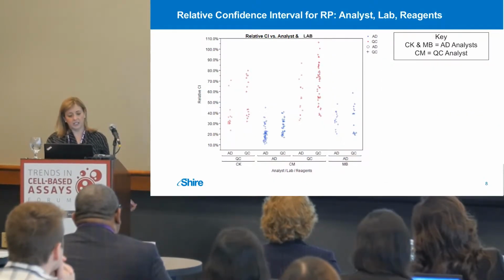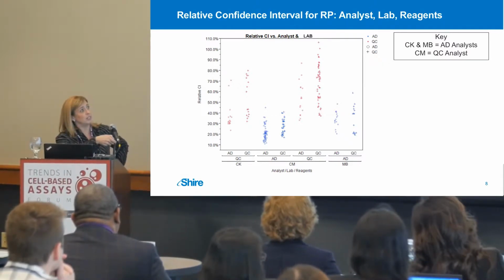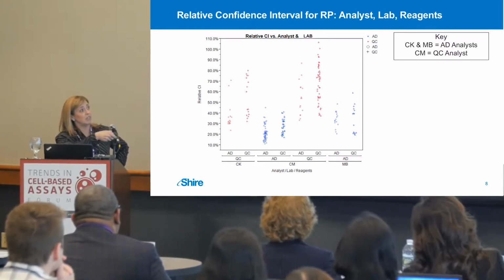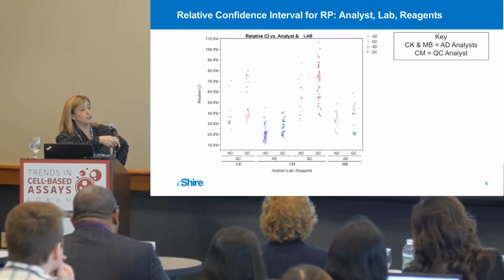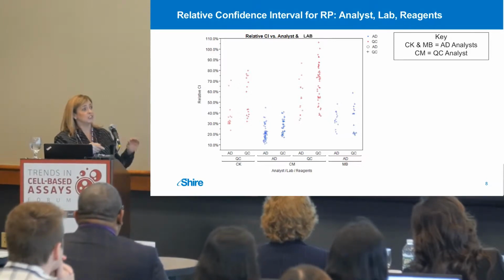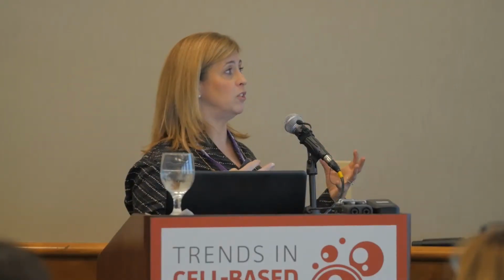So we started to backtrack a little, and we started to look at reagents as well. Again, the CI, the spread of the data, is on the y-axis, and on the x-axis the legend is analyst, lab, reagent: the analyst, what lab the method was performed in, and which reagents were used. Again, we're seeing a big spread of data. I should say at this point that we were doing so many runs that I'm not going to go through all the DOEs we did. I've just picked a select few that helped narrow us down to find the root causes.